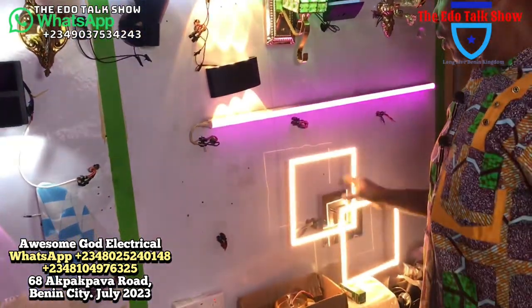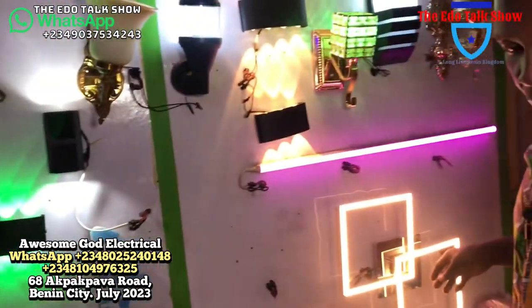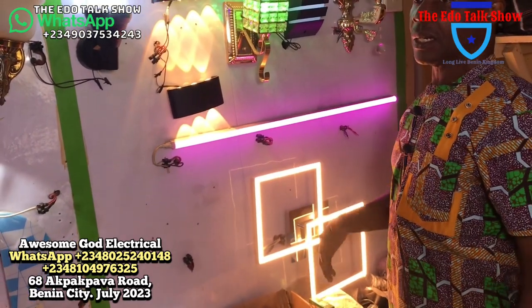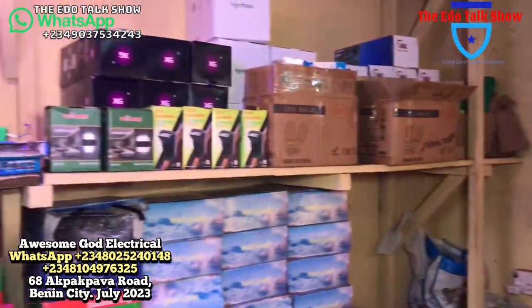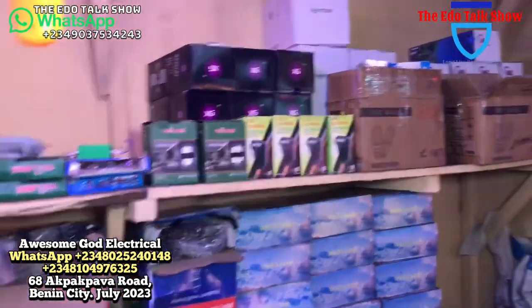How much for that one? That's the color. This one is 25,000. We have some that have smaller light here and smaller light here. According to the design, that is also the price. That one is 28,000. What about the fittings? I think we will tell our viewers.